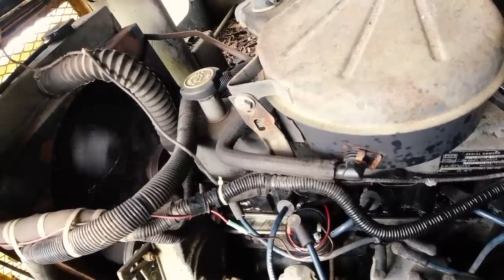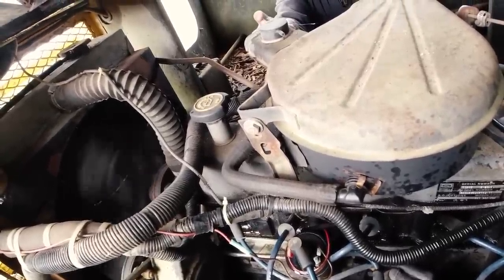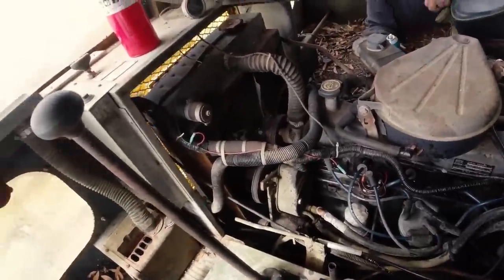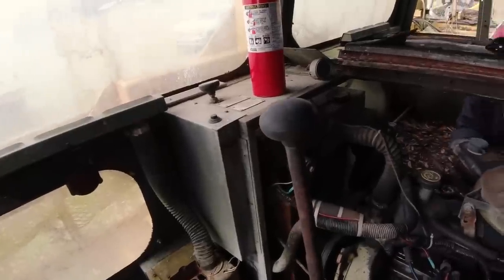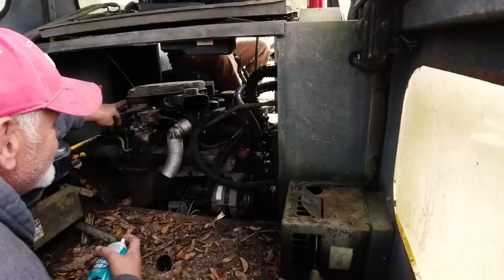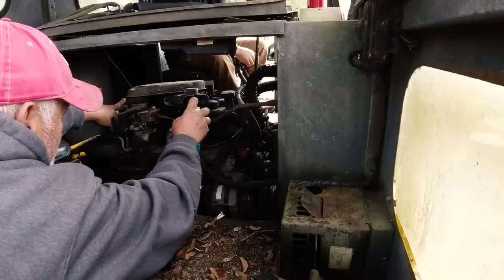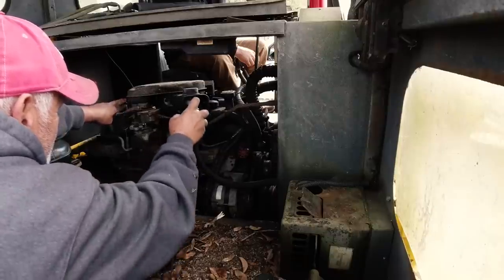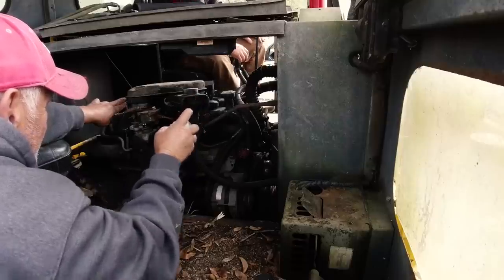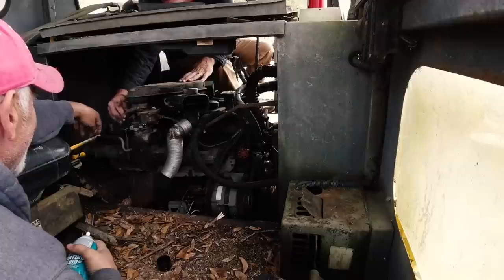Uh-oh! Look, Wiley! Woo! Ready, buddy? Ready. Fire in the hole! Fire in the hole! That thing's gonna fire up, and some flame's gonna shoot out of here and singe all my hair.